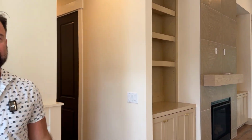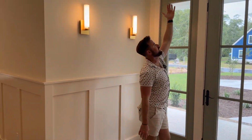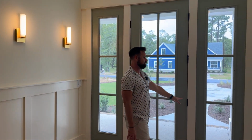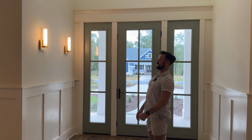We're getting ready to furnish it here soon, but I want to give you guys a sneak peek of what to expect. So the Harborside, one of the features is that it actually has a 2-story foyer here, and there are windows up there that let a lot of the natural light in. You'll notice that we have the wainscoting here in the foyer, as well as the dining area. We'll go there in a second.